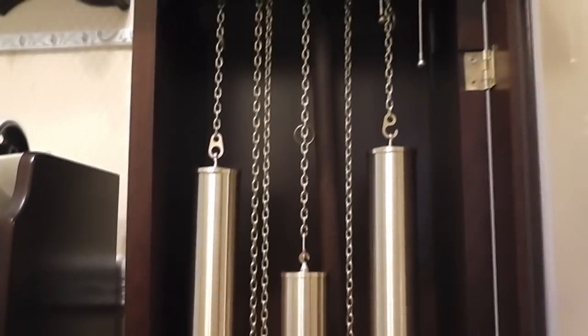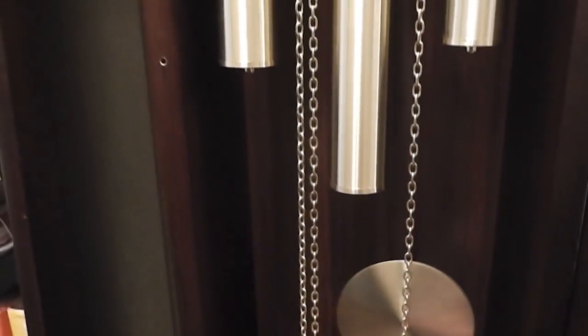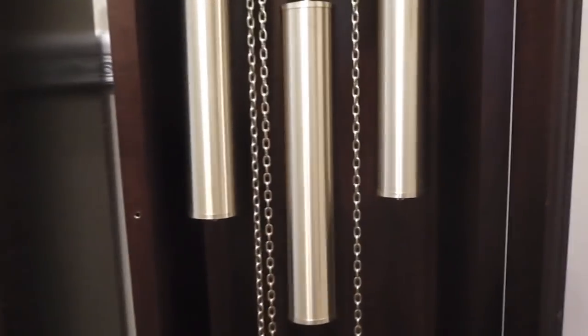5.5 feet high. If we look at this inside, it's been running for a few days and it's running quite well. It runs on chains, as you can see, right up into the movement. I got this for £124 at an auction, and boy, what a lovely clock. I mean, seriously, that. It's a stick pendulum.